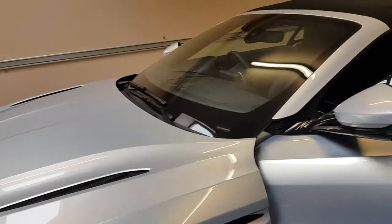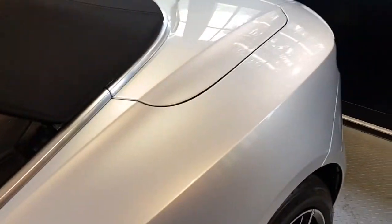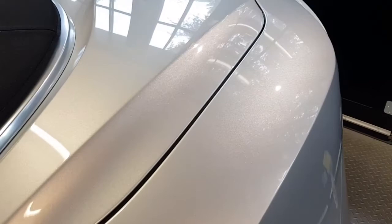Folks, polishing on the Aston is complete. We are just about starting coating work. It's looking beautiful. Using the new scan grip stuff to make sure we're not missing any coatings or anything like that. Fantastic hack.